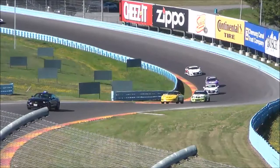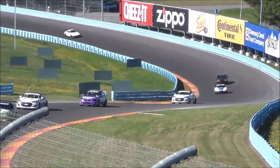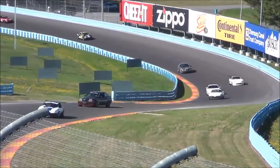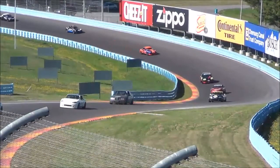So here we go, folks. We are going to have one standing start, or actually two standing starts, I believe, with Honda Challenge and with CMC. I'm fairly sure. We're going to see how this all shakes out. Well, John, while we've got him out on the pace lap here, why don't we go over the starting grid there?